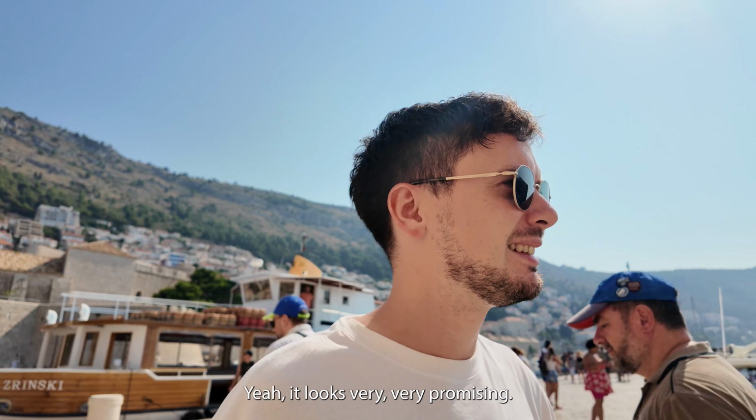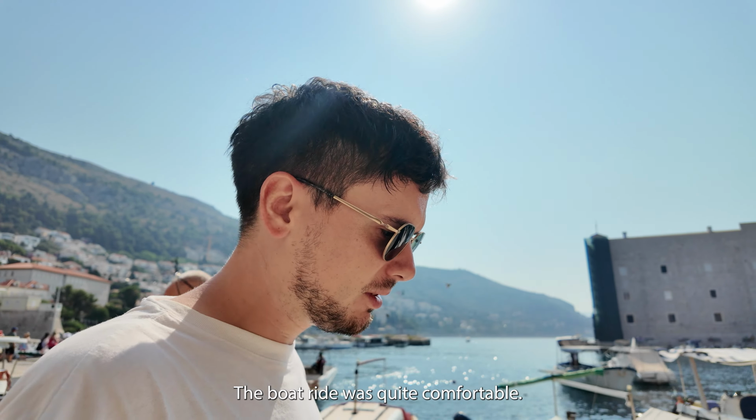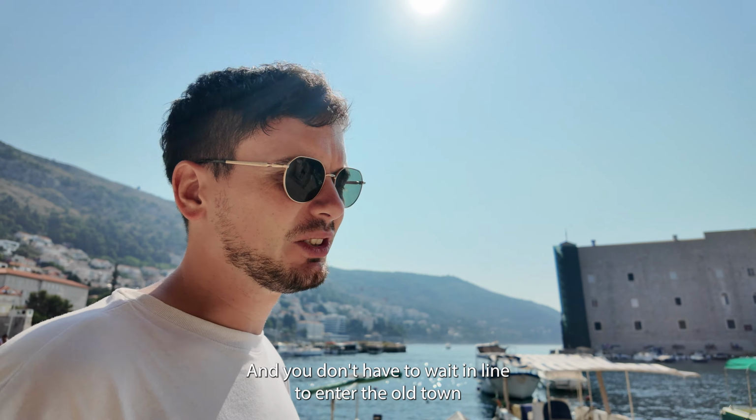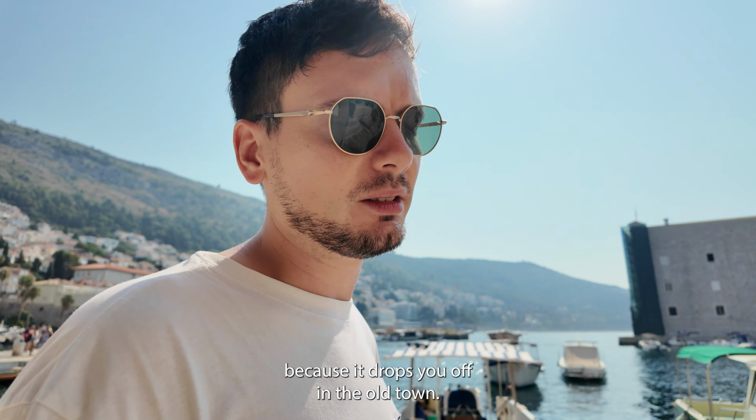Very promising. It also looks already very busy, and it's like 9. The boat ride was quite comfortable, so I would really recommend that. And you don't have to wait in line to enter the old town, because it drops you off in the old town. So that's very nice.